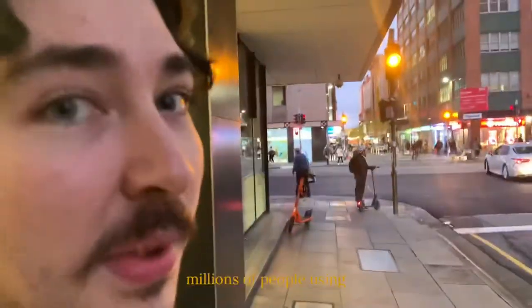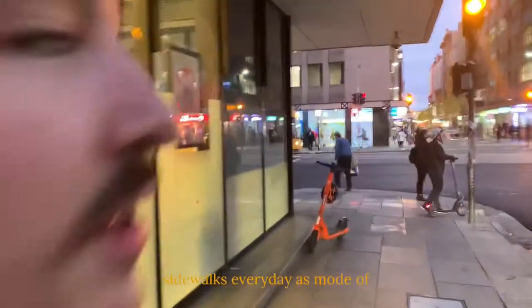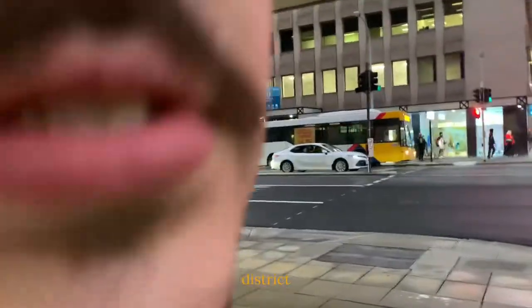As you can see, millions of people use these sidewalks every day as a mode of transportation around Adelaide's finest business districts.